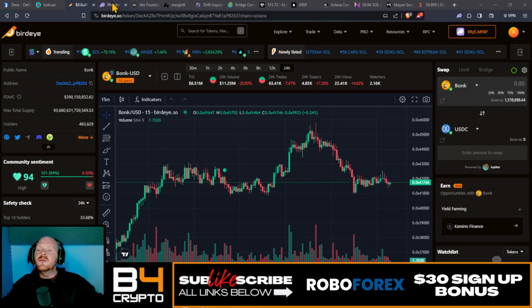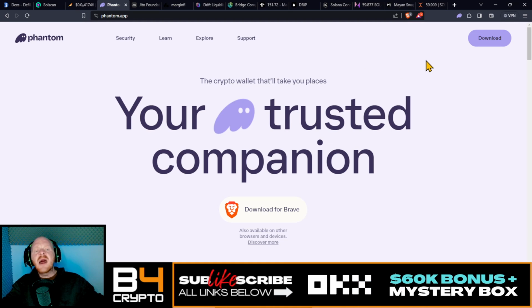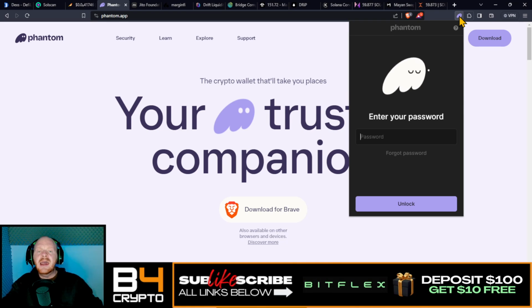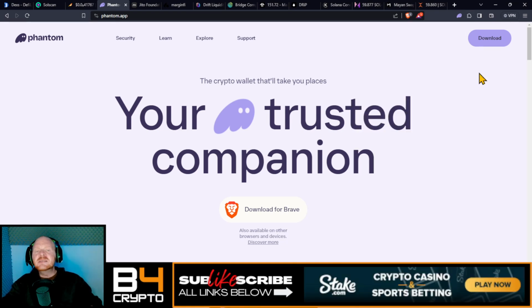So let's go over to Phantom. Over on Phantom, you have the opportunity to download it as a mobile app or as an extension for your web browser, which you find exactly here, which is similar to MetaMask, where you can connect to all the applications on the Solana network. This is going to be the first step that you need to do to be eligible for the major airdrop on Phantom. Yes, this is not official, but guys, we could expect it.